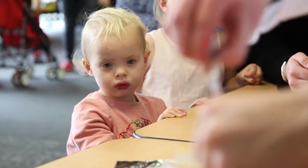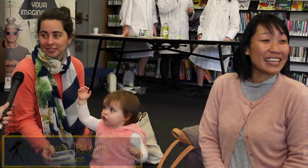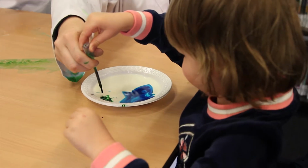I think it's important for her to see the different experiments they have, and it is fun. Science is a part of everyday life, and so it's good for them to see that it can be really complicated stuff that you learn in school, or it can be really basic stuff that's just really fun for them to do around the house.